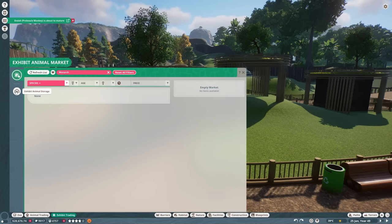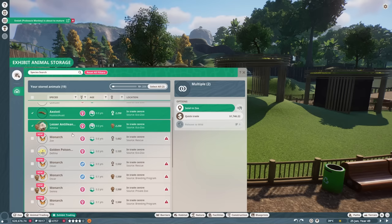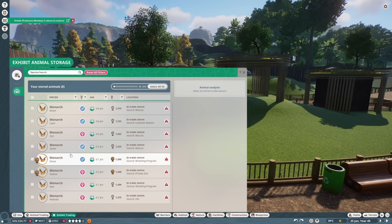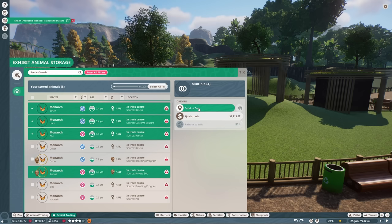Oh, we've got a few exhibit animals that need to be released as well, or traded. We can't release them, can we? So let's just trade all of these, get some cash for the zoo. And then we've got two males and two females for each exhibit.